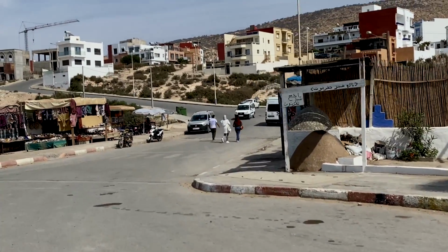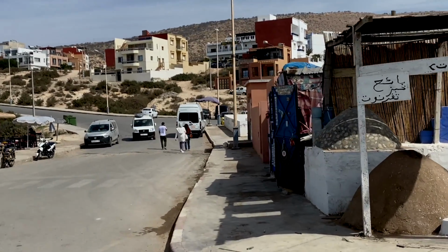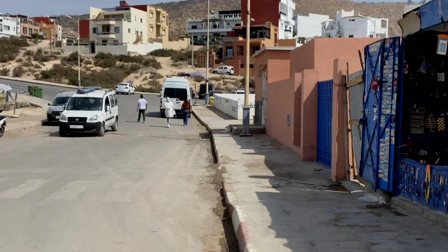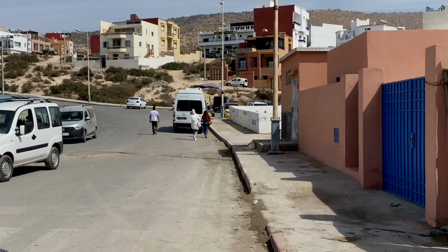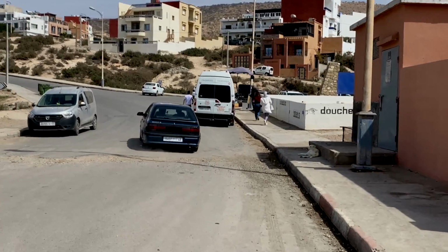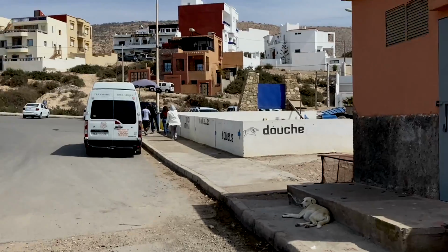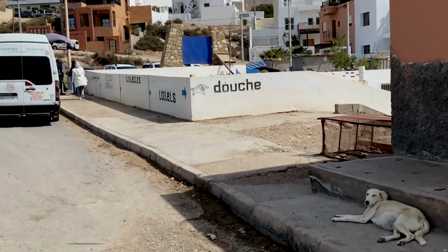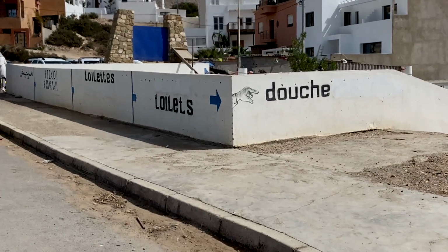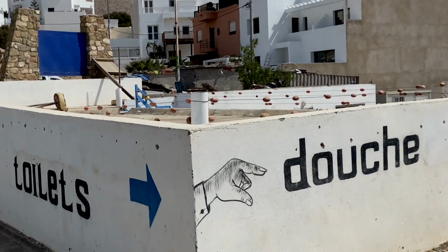And this is the road that goes out of the town. And this is exactly the parking lot where we parked our car. So we kept our boards here because this is the closest way to the wave. Here you can buy some souvenirs. Yes, and what is really good in Imsouane, nowhere else I've seen it, douche and toilet. So 10 dirhams is to take a hot shower and something like 2 dirhams, I think, for the toilet.